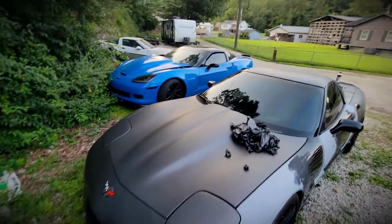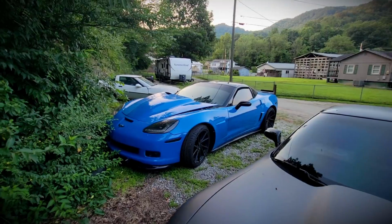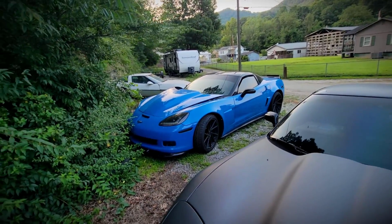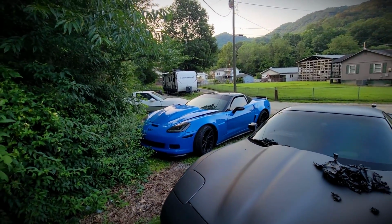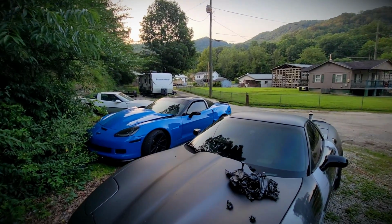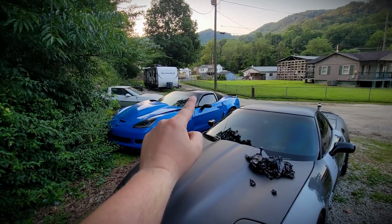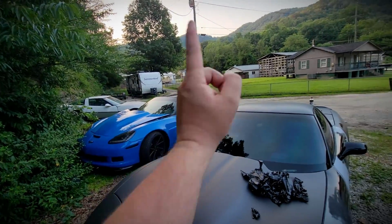That is Lucifer, the C6 Corvette that I have not completely showed yet. Don't ask why it's parked in the weeds. Don't ask why it's as dirty as it is, because that's embarrassing and I'm ashamed of myself. But I will do a full reveal on that car here shortly. We did get new seats for it because my driver's seat broke. So don't give me crap about aftermarket seats when those are known to break, and I don't want to be in a crash with that broken seat and get yeeted out the window regardless of seatbelt.